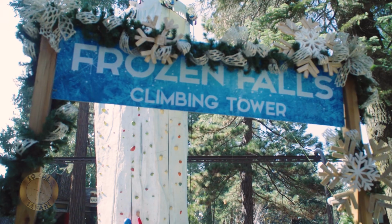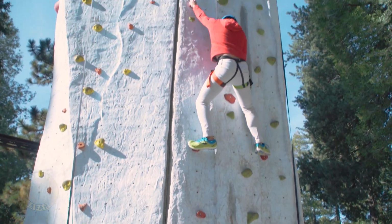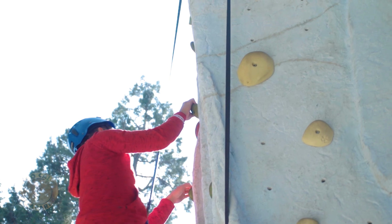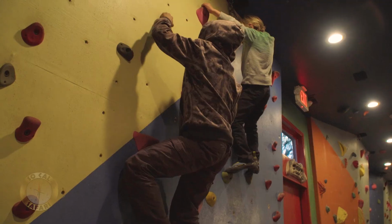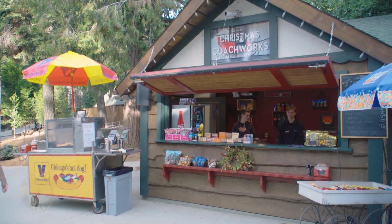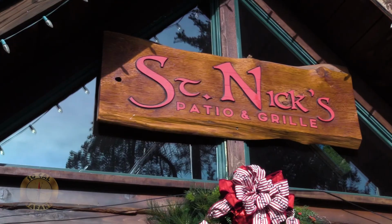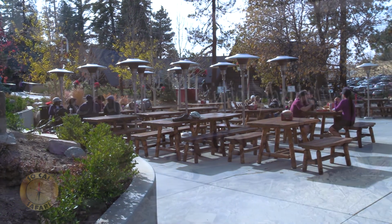Whether it's using your own pedal power at Arrow's Adventure, or scaling Frozen Falls rock wall, or one of the several indoor rock climbing attractions, one thing is for certain, the kids are going to go home absolutely spent. From Christmas Coachworks to Gatherings Barbecue House to the Pedal Pub to St. Nick's Patio Grill, you have plenty of options to chow down.